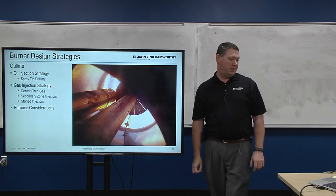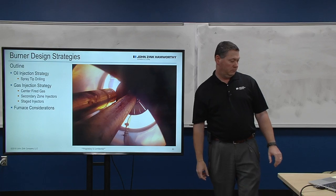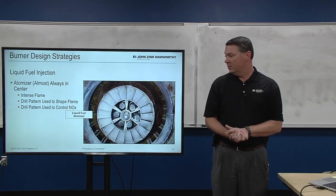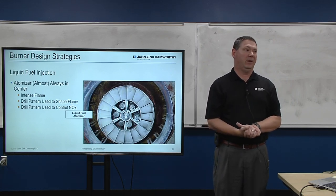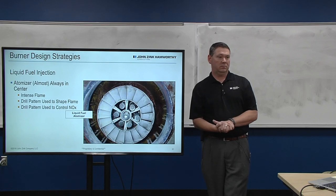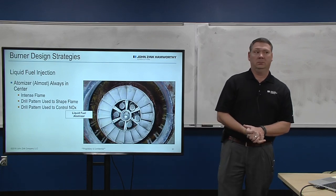So now, how does this apply to boiler burners? We talked about this a little bit already about the tip drillings. We want to make sure that the flame will fit in the furnace that we have. Why is that important? You don't want the flames to hit the walls.